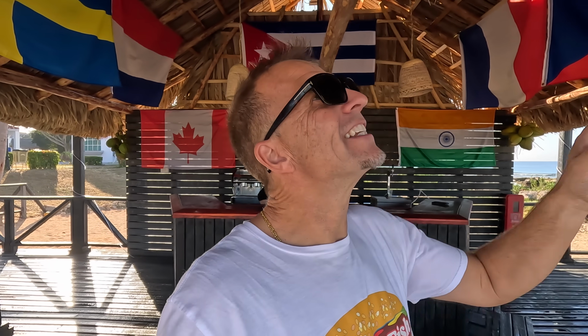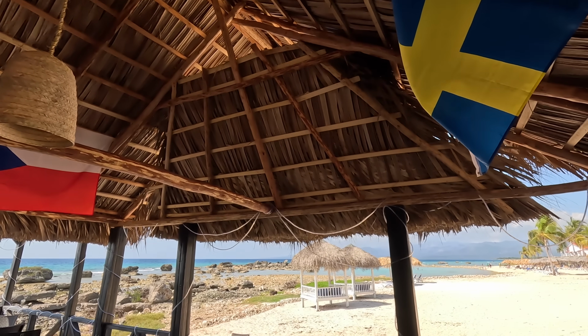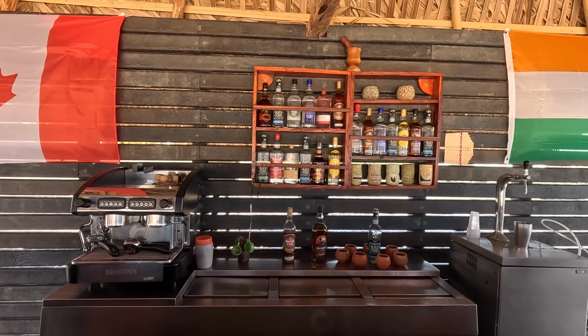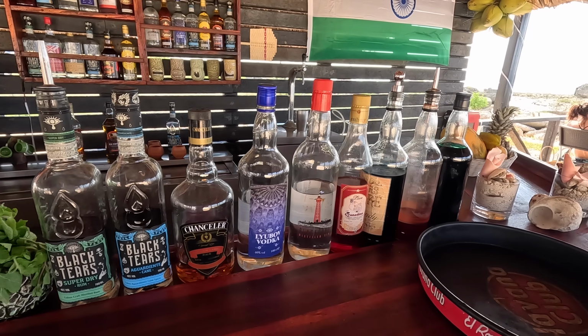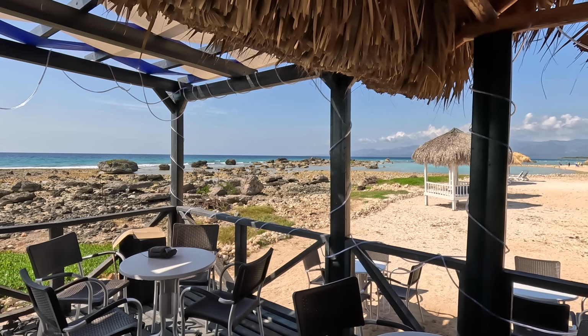The smell of this, I can smell the thatch coming through. It smells pretty cool. It looks like it's a brand new roof on here. And she's just getting set up for the day. If you're looking for a cerveza, probably a glass of wine, a mojito, rums, local beverages, that's what they offer here. And this is your view.